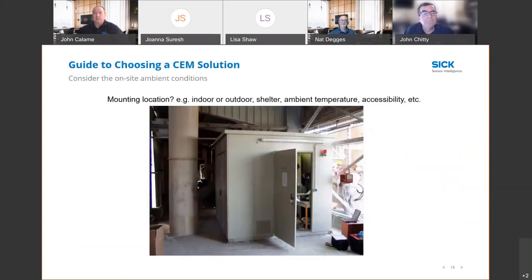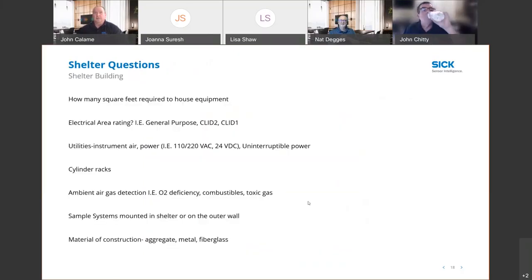So some considerations about shelters themselves. Where in the world is this project going to be? Is it going to be at altitude? Is it going to be in a cold environment? Is it going to be in a hot environment, humid environment? How are you going to protect your analyzers? A lot of times you have a complete full shelter. If you do have a shelter building, how many square feet are you going to have? What's going to dictate that? So how much equipment you're going to have?